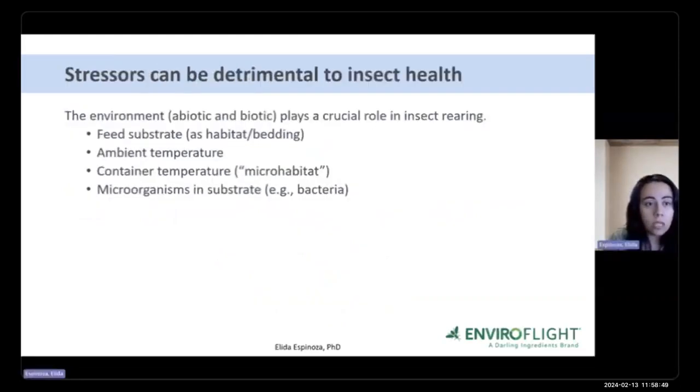We want to keep note of those because they can be detrimental to our insect health. So the environment is extremely fundamental to their performance. It can enhance performance in appropriate conditions, but it can also hinder the efficiency of the production operations otherwise. So there's a lot that can happen.